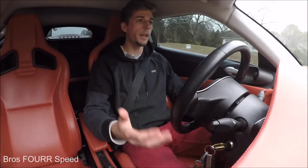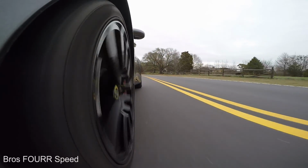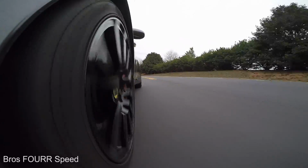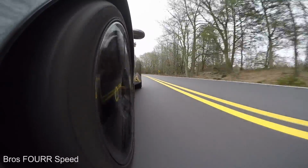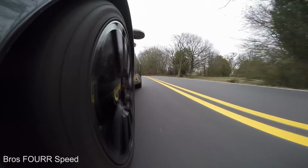Now that this car has a track day under its belt, we recently took both our cars to VIR and had an absolute blast. We put about 50 miles on our cars just being out on the track, which was awesome. And so now that this car has a track day under its belt, I'll go over how the car performed compared to how it performs out on the roads.